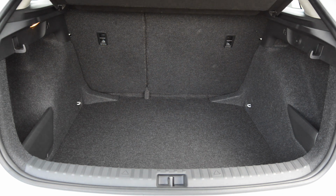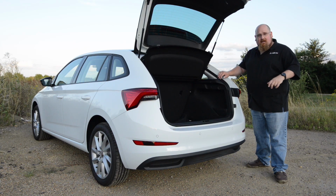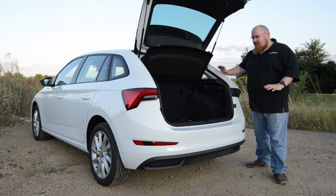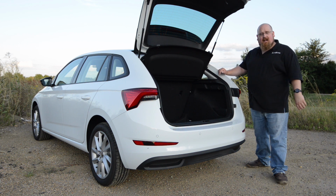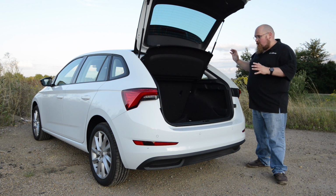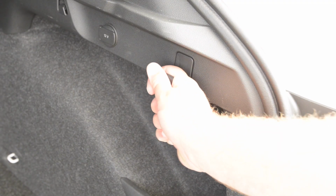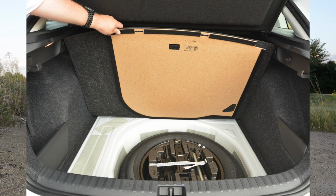So once you get the boot open, and I will mention that you can get the tailgate powered, and it'll be the only car in its class to do so, it unveils a gargantuan 467 litres of space, which completely obliterates every car in its class, and even most in the class above. This just feels like a classic Skoda in that sense, in that you get an awful lot of metal for your money. Now it's not devoid of features also. You get a couple of shopping hooks, a 12-volt socket, some tie downs and netting, and also on this car we've got a space saver spare wheel.